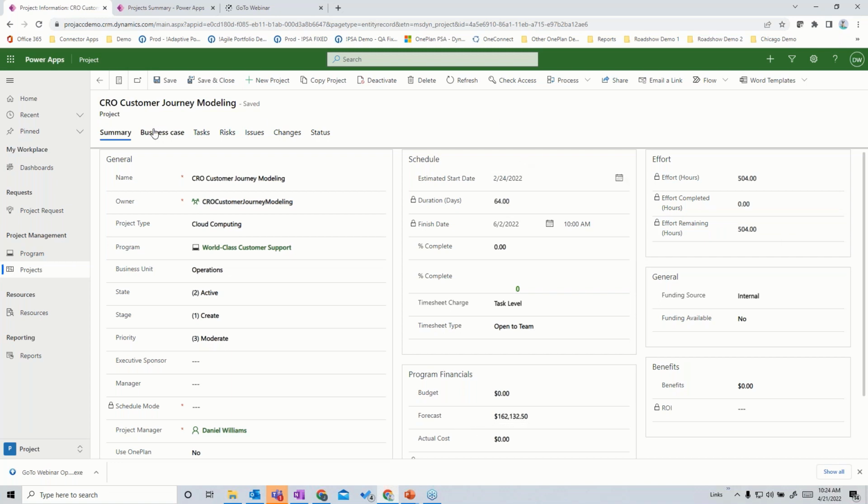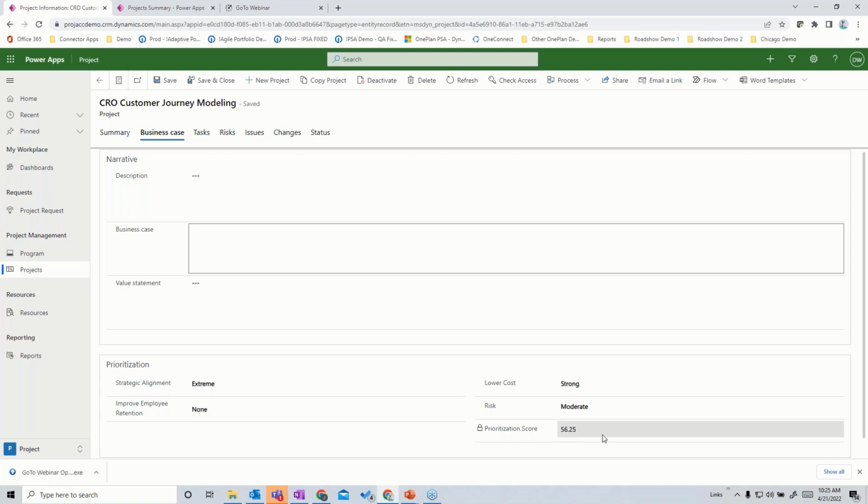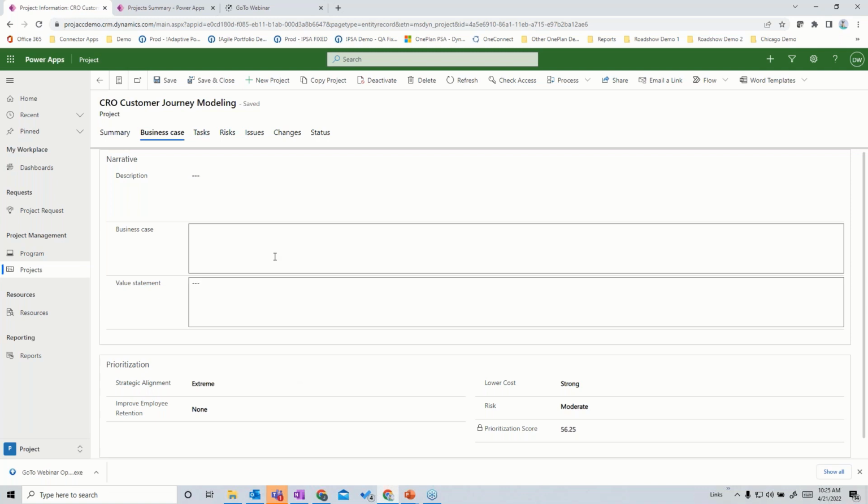We also have the ability to bring forward, and I'll show a little later on, the business case or project requests. So for example, if we have business case data that was captured in the business request when we promote this to a project, or even if we just initiated here, we can put narratives around that, maybe even put prioritization schemes in with a calculated prioritization score based upon those things.